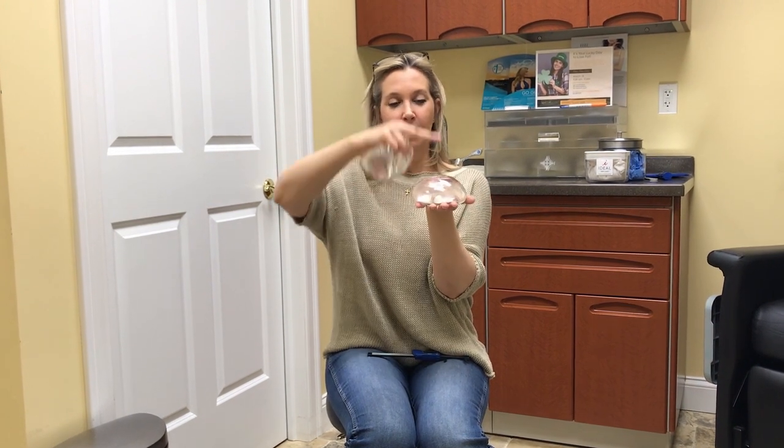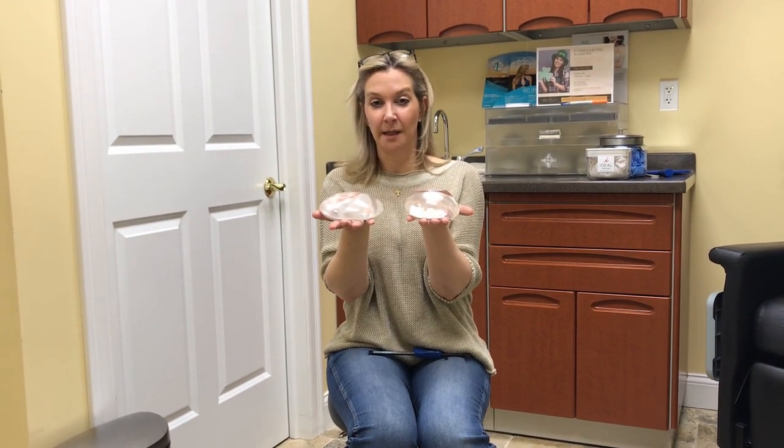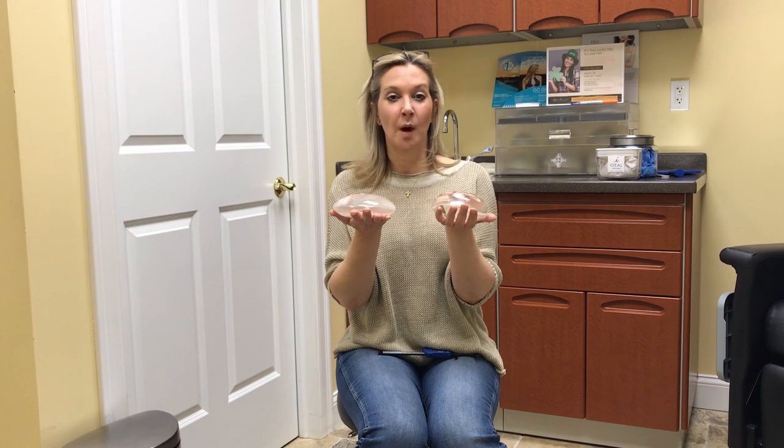So if somebody's base diameter fits into this range and they want more volume, we could distribute it and put a higher profile implant. When you do put a higher profile implant in, you're going to get more upper pole fill, which means they're going to look more artificial. So in somebody who tells me they want to look more natural, I'm looking for some of the lower profile implants. If somebody's major goal is to get it so their breast has a lot of fill up here to the top of their breast, then I'm going to pick a higher profile implant.